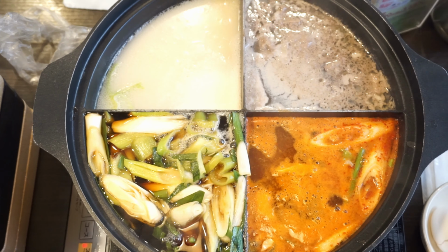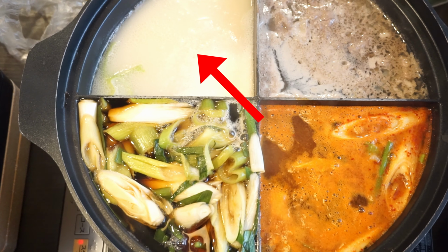But as you can see in today's restaurant, you can pick up to 4 different dashis, so feel free to go crazy and explore whatever you like. For my 2 remaining dashi, I picked the spicy miso soup and another one. But first, let's take a step back.